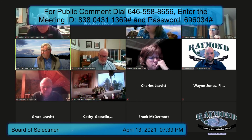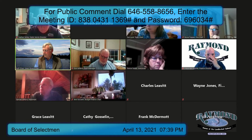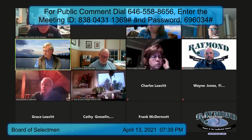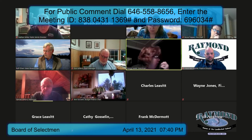Article 27, shall Section 15K, Land Use Standards, Septic Waste Disposal of the Raymond Shoreland zoning provisions, as adopted May 21, 1994, and amended through July 14, 2020, be further amended by adding the underscored language and removing the language in strikeout text as shown in addendum 7. Motion to recommend Article 27. Second. All those in favor?